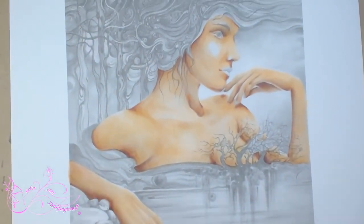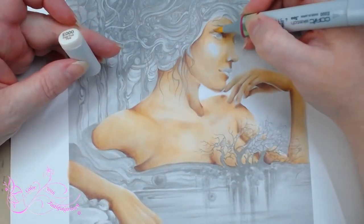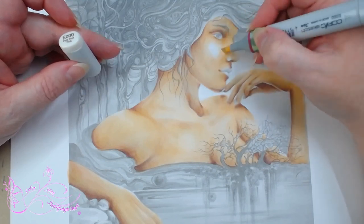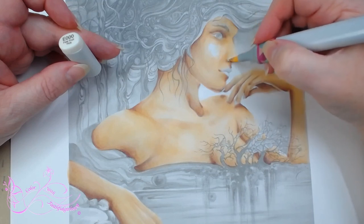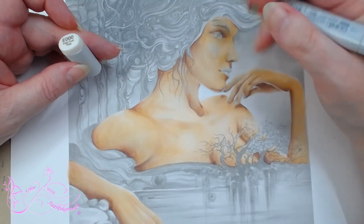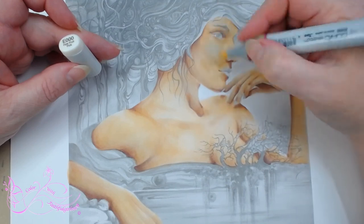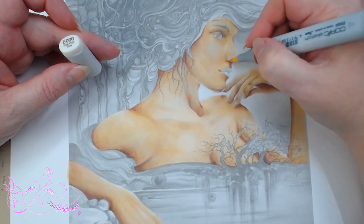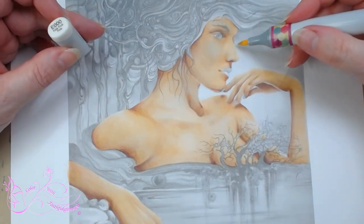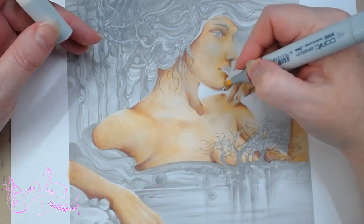Okay, now last colour for the skin, I've got E000, and I'm just going to come in over the top of these light areas now. Just finish off those. This paper bleeds a little bit more than other papers too, so I'm just careful. I've got a little bit of bleeding out here, but the sky is actually quite dark there, so that's actually going to be fine.